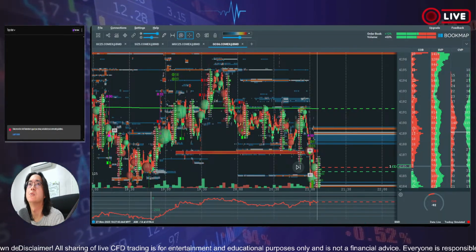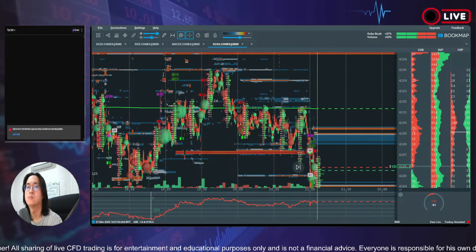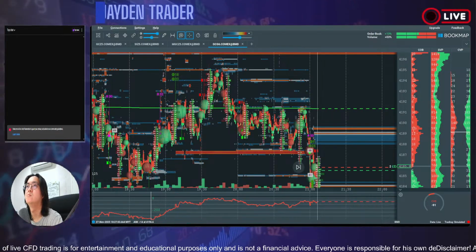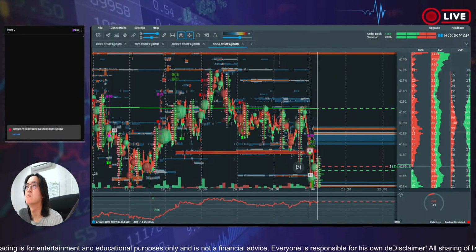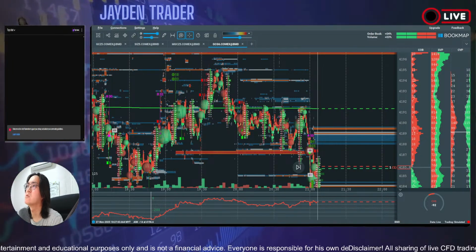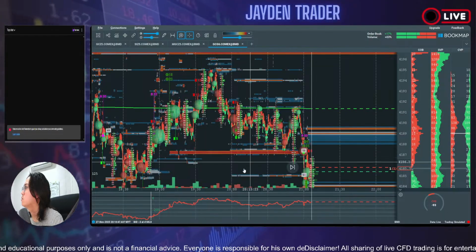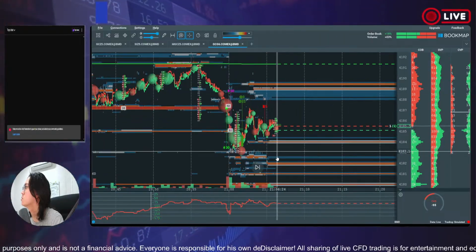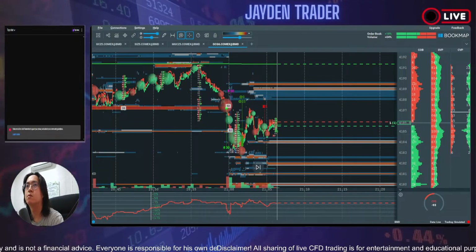Let's see. Price is still remaining ranging for now. I'm expecting price to hold on the lower sides. Even though right here it is holding, my expectation is that the market wants to push higher. Okay, so let's see.